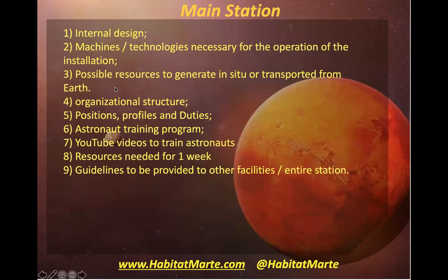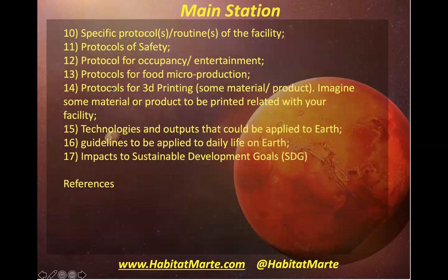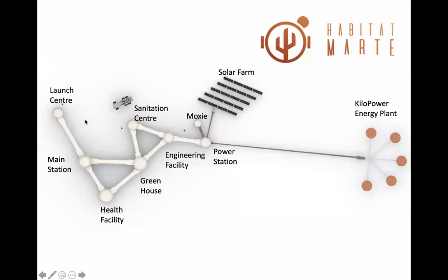Okay, these are some topics of my presentation that will be discussed. And then this is the design of our entire station. In this case, we have a launch control center. The launch pad is something like 1 kilometer far from the launch center. Also, the main station where I am the chief, the health facility, the greenhouse where the food is produced, the sanitation center, the engineering facility, and then the last and also very important facility is the power station.